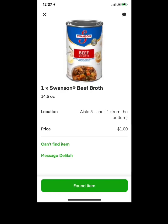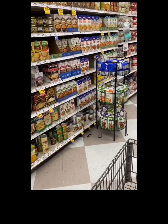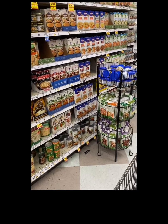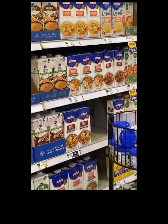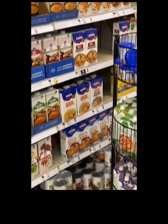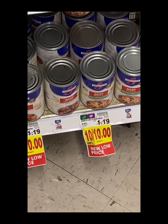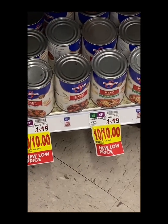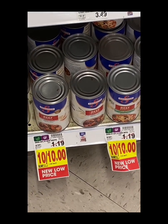So next up is the Swanson beef broth, and it's still on aisle number 5. I see different kinds of the Swanson broth in containers, but I'm looking for the ones in the cans. So I decided to look down at the bottom shelf to see if I saw it. And there they go, right at the bottom. Not the 50% less sodium, but the regular Swanson beef broth is right here.